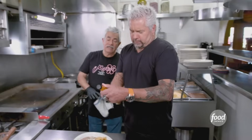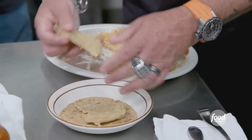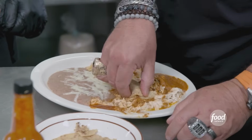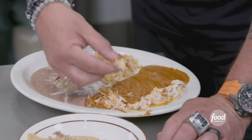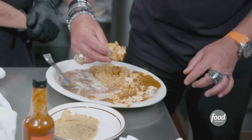What is this here, Chef? Salsa Doña Diabla. We do that from scratch. All right. Good looking tortilla. The freshness of the tortilla is really good flavor. The chicken is tender. The Diabla. Hello. The sauce is hot.